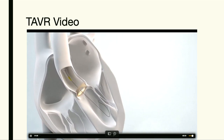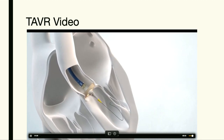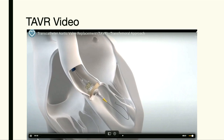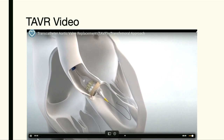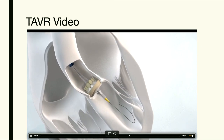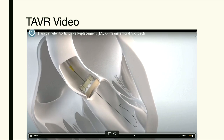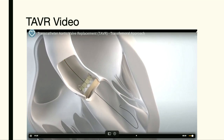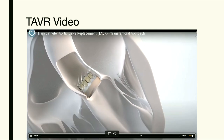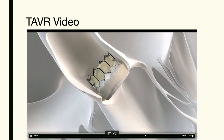That valve goes up in a similar fashion to the balloon. It goes into the aortic valve, the original valve that was there. And the valve opens up and pushes the old valve aside, and the new valve takes its place. This balloon comes down and everything comes out of the body except for the new valve. This new valve opens and closes the way it's supposed to, and the door that was originally creaky is now replaced.